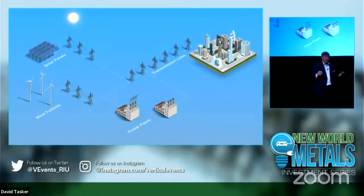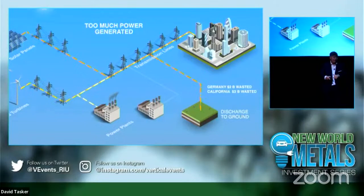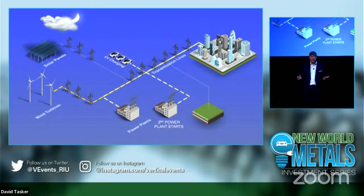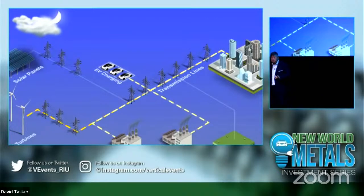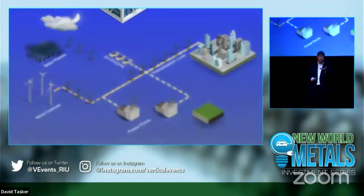So this is the current market where solar panels are producing electricity, wind is producing electricity. But do you realize that 3 billion every year of renewable energy is discharged to the ground in California, and 2 billion is discharged to the ground in Germany? Essentially, we can't use that energy during the day when demand is down, and so they discharge it to the ground. So in Australia, I read an article, about 30% of renewable energy is just discharged to the ground. It's a waste because there is no storage.